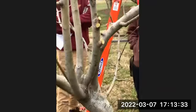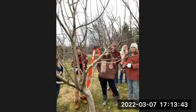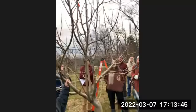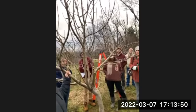And I mean, all these have to be, you can see, those are really big. This thing is filled out. You can see how much we took out. We're going to take out probably at least 50% of this, and then cut the top down to about 18 inches below that leader. Are you going to hurt the tree by doing that?